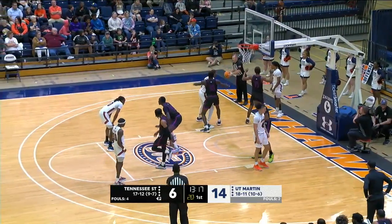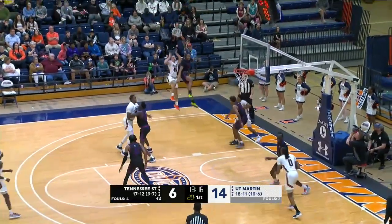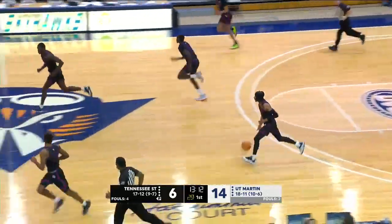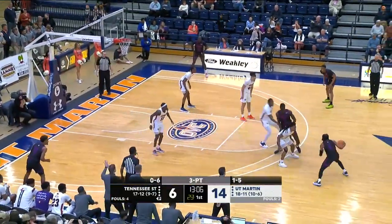You know, the thing about Penny's squad is back in 2019-20, right before COVID hit, they had won 18 games. They were 18-15. COVID hit, really kind of messed up the rhythm that the program had. They've struggled a little bit. Now they're back, 17-12 now, with a chance to finish second in the OVC. Parker Stewart with the air ball.